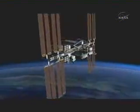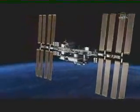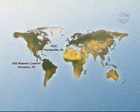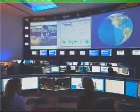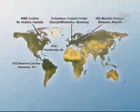By that time, all of the partner agencies will have their own control centers monitoring station operations. NASA's Flight Control Room at the Johnson Space Center in Houston, and Payload Control Center at the Marshall Space Flight Center in Huntsville, Alabama. The Russian Mission Control Center in the Moscow suburb of Koryolov. CSA's Mobile Servicing System Operations Complex in Saint-Hubert near Montreal. ESA's Columbus Control Center outside Munich to monitor science operations in Columbus.